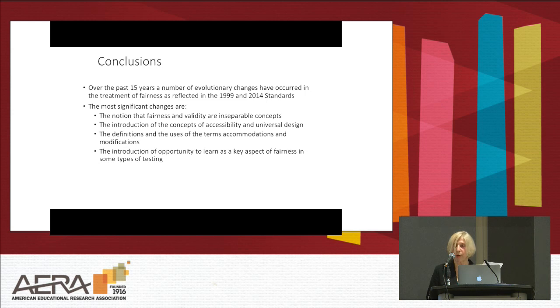So as Plake and Wise point out in a 2014 issue of Educational Measurement, and I'm quoting them, "because educational and psychological testing is a dynamic field, the standards will need to be revised again and again and again." And as there will most certainly be a need for the standards to be revised to reflect the changing field of educational and psychological testing, so I believe there will be a need to revise our perspective on what constitutes fair interpretations of test scores for their intended uses and for all persons in the intended testing population.